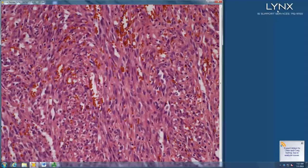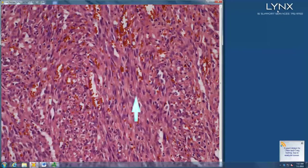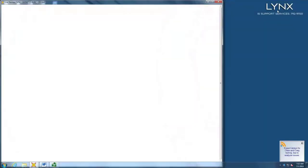And if you look around, you see the dull pink bodies, which are mummified erythrocytes that have degenerated. And if there's any question, you can always do an HHV8, right? But you have to already basically know the diagnosis in order to know what stain to order.